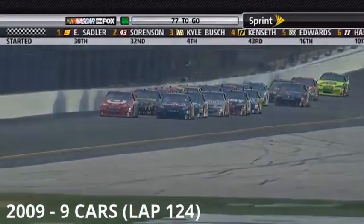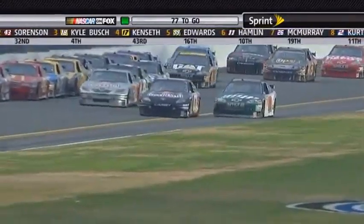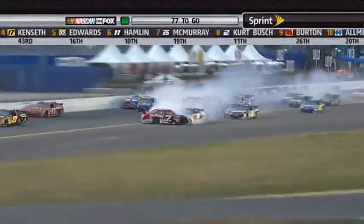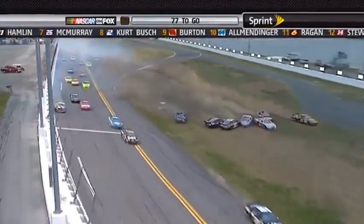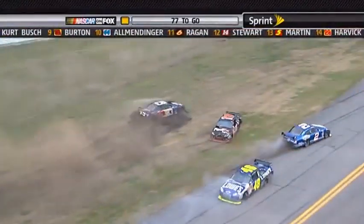You could see Harvick trying to pinch him down to keep that momentum on him. Little side draft. Get a little side draft and try to pull ahead. And all of those cars are cars that had made green flag stops prior to that caution. Boy, Brian Vickers, Dale Earnhardt Jr., that ain't going to work, boys. Vickers hard. Here we go. Busch, the dominant car of the day, in the wall. That was wrong. And 10 cars sliding, slamming into the infield.